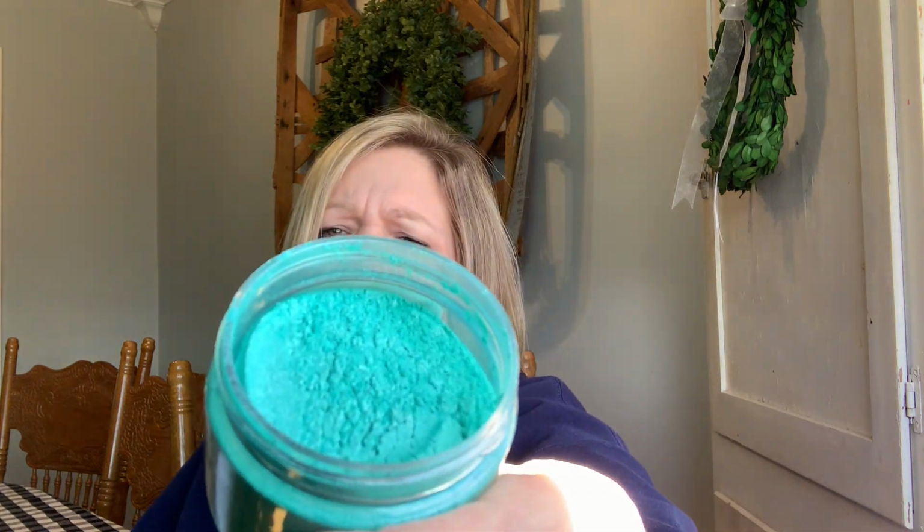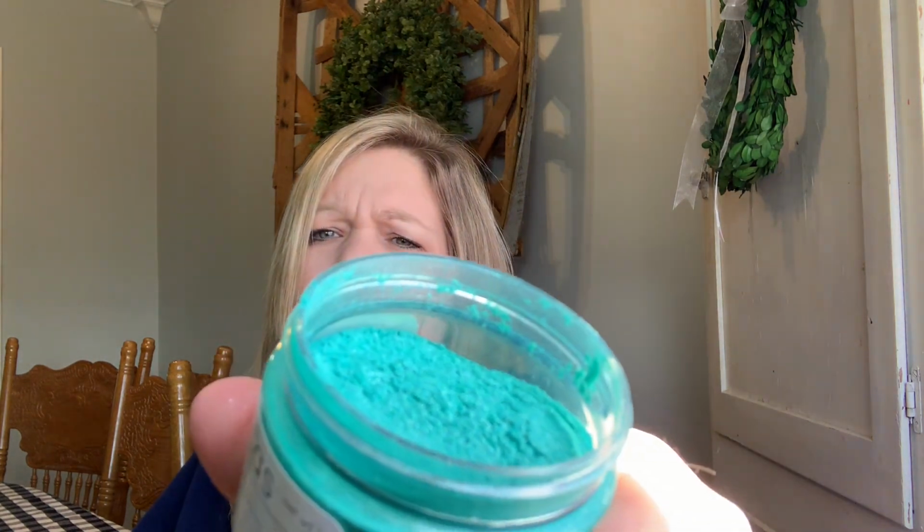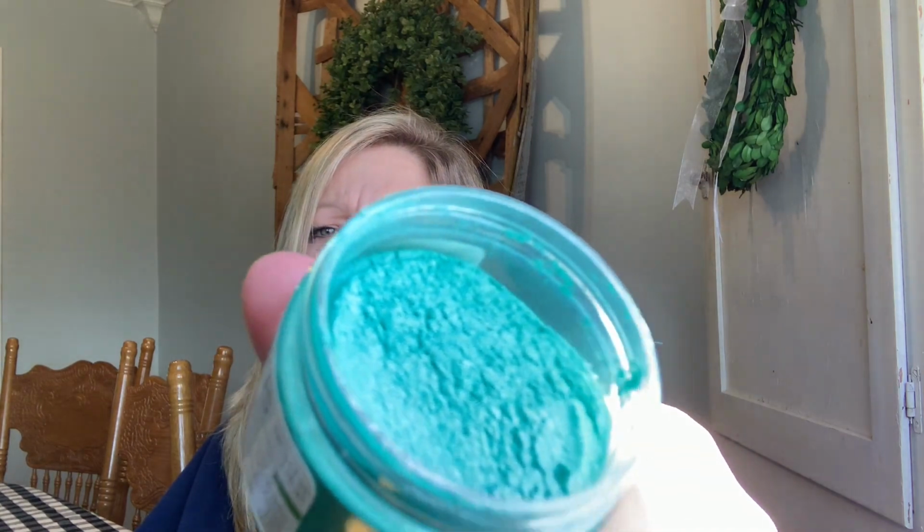I've seen it in co-processed soaps, and it actually is amazing. So I can't wait to put it in some soap. So on to the next one. This one's another one that I really wanted to try. It's called Tahitian Teal. Tahitian Teal is beautiful. It's very good. Maybe also great for beachy soaps. Can't wait to try that one.